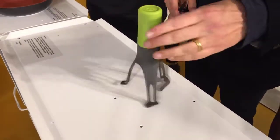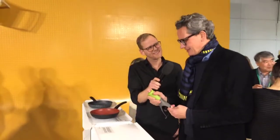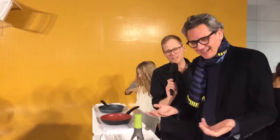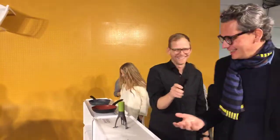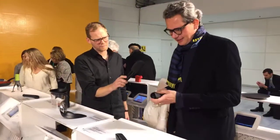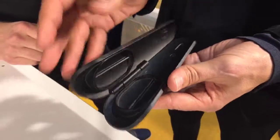This is fun too. This is a nutcracker, but it opens the other way, sideways, and you crack your nuts, and all the bits, including the broken shell, don't fly out everywhere. It keeps it under control, and it's also a very beautiful little product as well. So the look itself is interesting, but the actual function behind it is also the main thing.